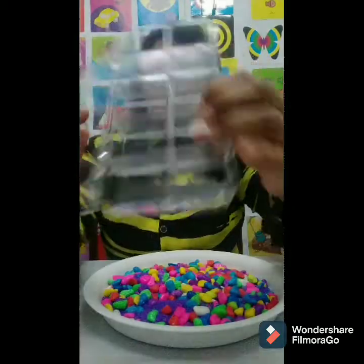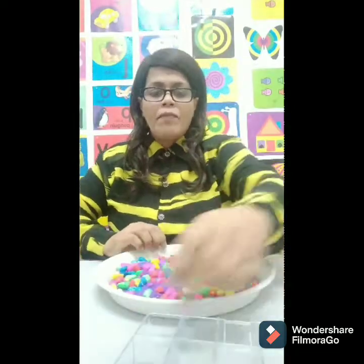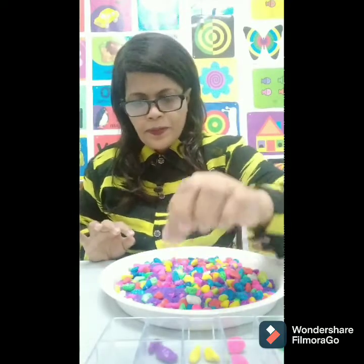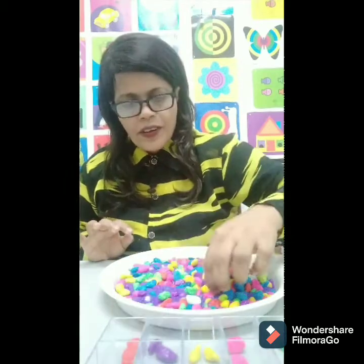Now I have a box here for different colors. As you can see here, the different containers. For them, you have to give the instruction. Follow the instruction for the different colors. So they will put. For green, short green, put here. Green goes here. Pink goes here. Yellow goes here. Purple goes here. Red goes here. White goes here.